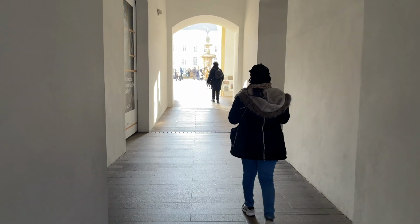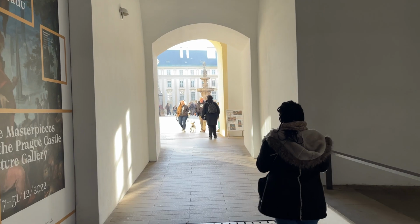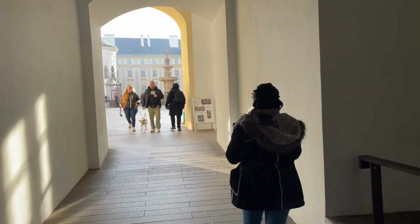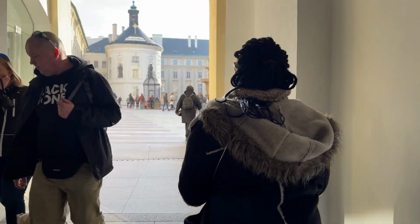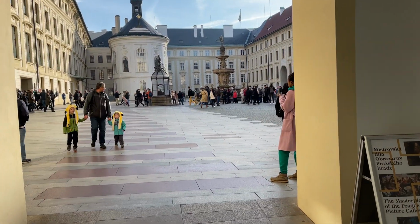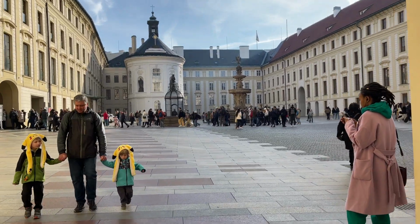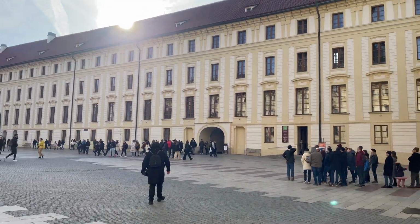It currently harbors the office of the President of the Czech Republic, but in medieval times it was a place where you could find churches, gardens, the old royal palace, the Golden Lane, and many other structures. One of the first things you see when you get into the castle is the coals fountain. It's a pretty interesting structure.